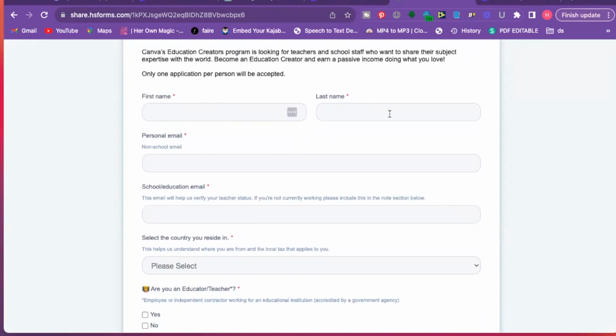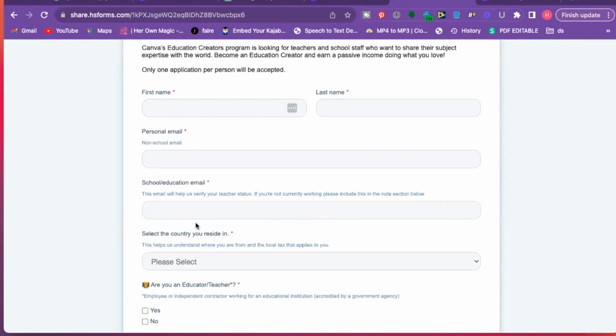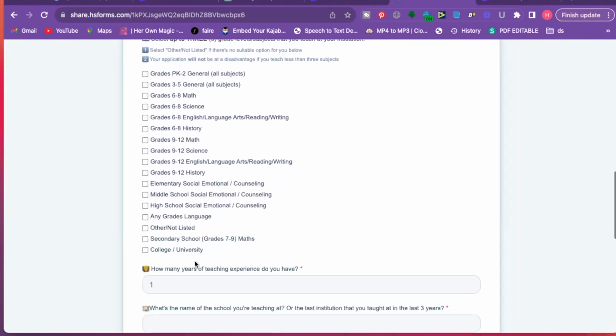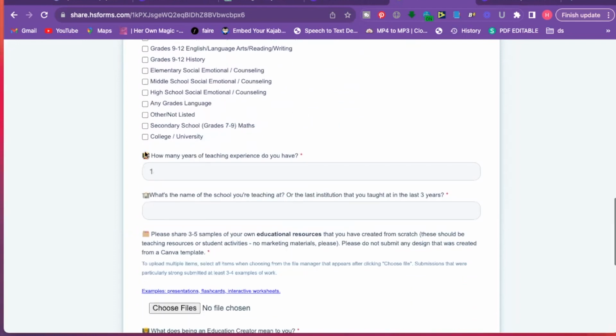You'll go in here, first name, last name, personal email, your school slash education email. So a .edu probably is what they're looking for there. What country are you in? Are you an educator or a teacher? Yes. What grade levels? What do you teach? What do you do? How many years of experience do you have? What's the name of the school that you teach at?